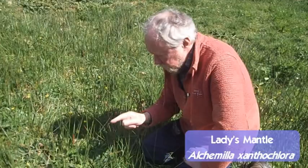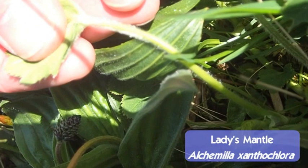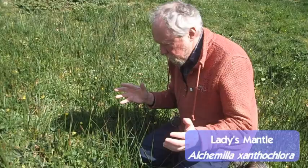And I know it's Alchemilla xanthochlora because if I turn it upside down and look at the stems of the leaves, I can see that they're hairy. And the tops of the leaves are bald. And this is the only one that really has those characteristics. Hairy stems, bald leaves. But the reason they're called Alchemilla is because they are the alchemist's plant.